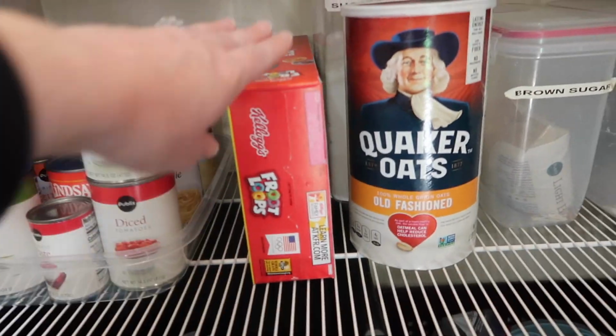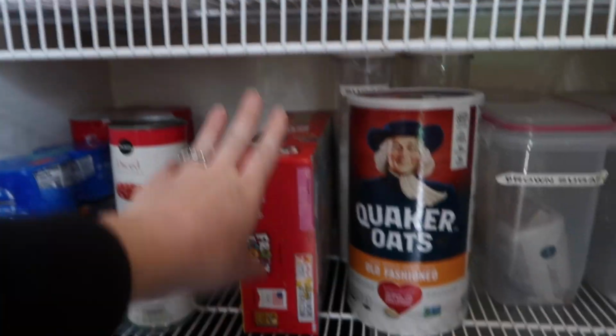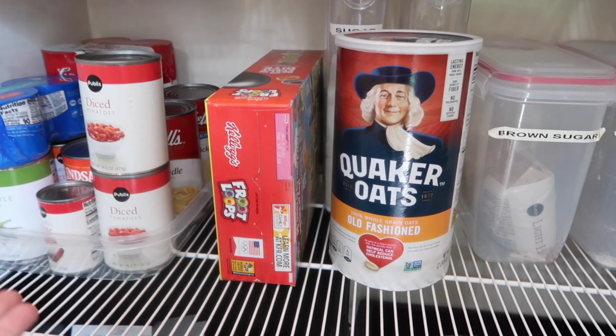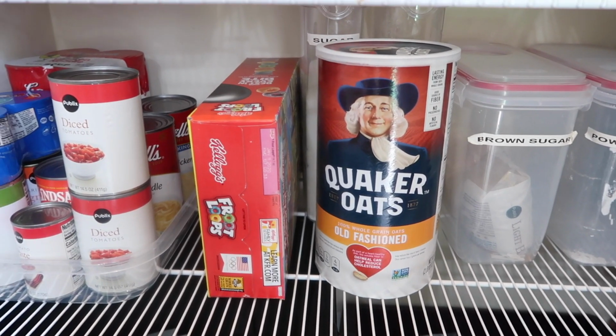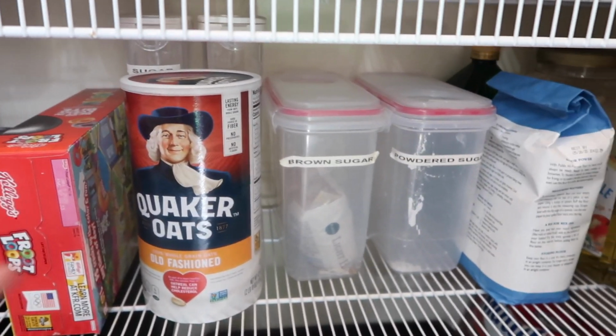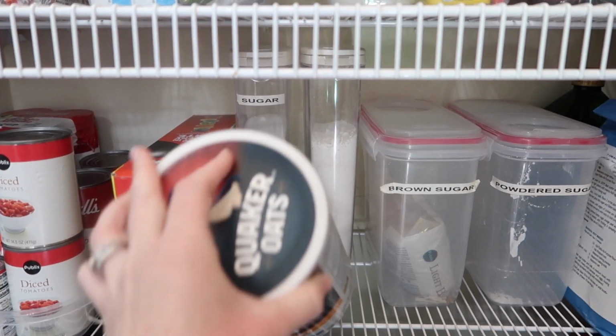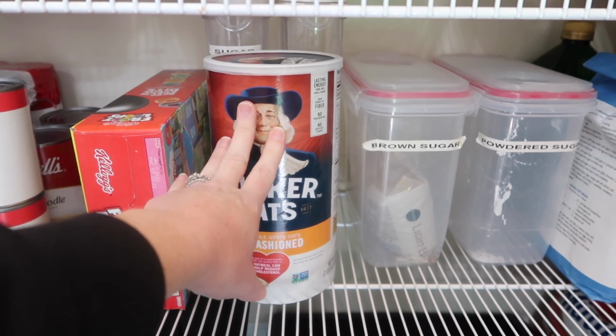We have an extra thing of cereal. The rest of the cereal is right up here. This one I used to have down here, but I decided just to throw it right there. Again, as we use the pantry, things might shift around a little bit, but this is just what it looks like now. We have our powdered sugar, brown sugar, white sugar, and flour here, and then our oatmeal.